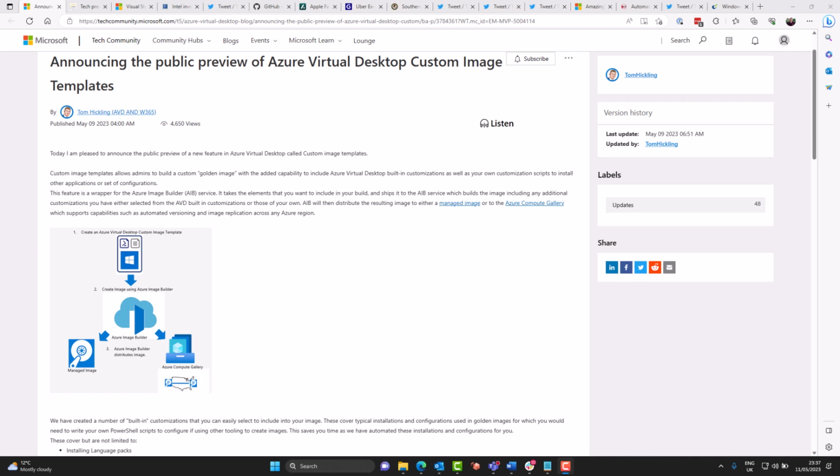AIB will then distribute the resulting image to either a managed image or the Azure Compute Gallery, which supports capabilities such as automated versioning and image replication across any Azure region. Tom Hickling stated they have created some built-in customizations that you can easily select to include into your image, and these cover typical installations and configurations used in golden images for which you would need to write your own PowerShell scripts to configure if using other tooling to create images. So presumably, I think that would mean stuff like maybe Terraform and Packer.